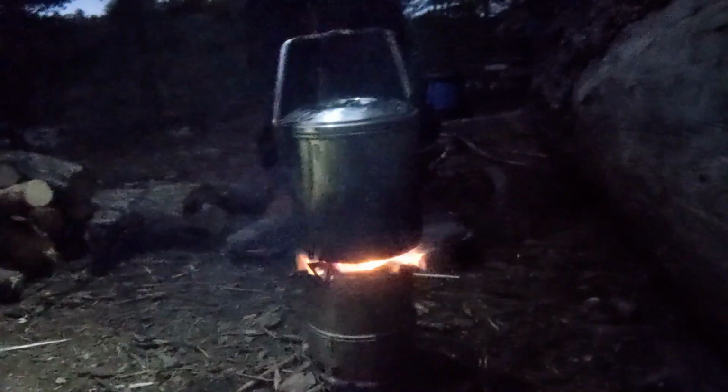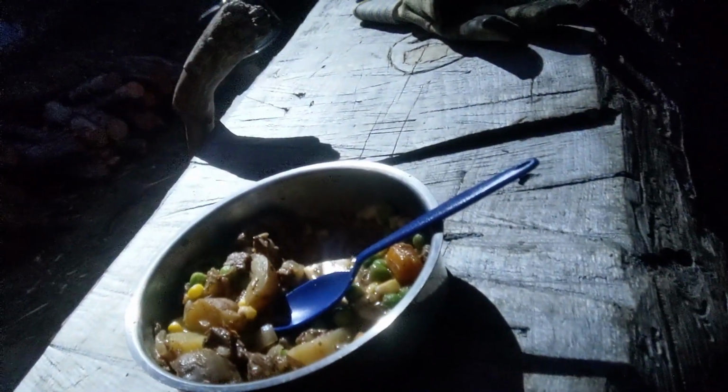And Matt has his twig stove going. Check this out. It's his pride and joy. Here, we've lit up my stew. Yum! Delicious. Oh my gosh.